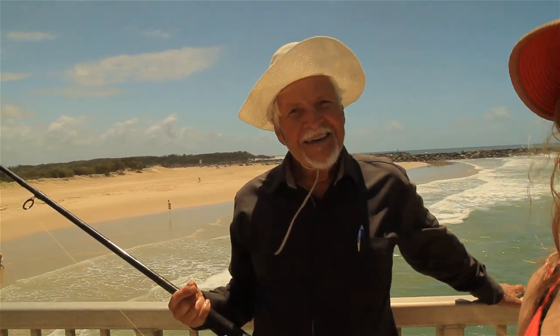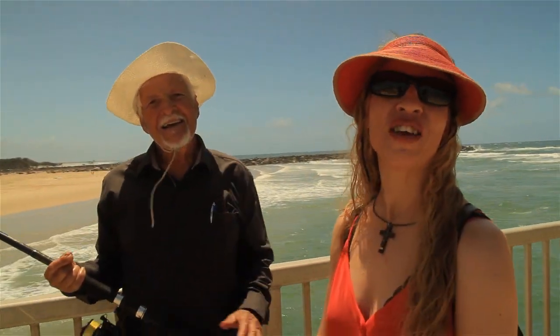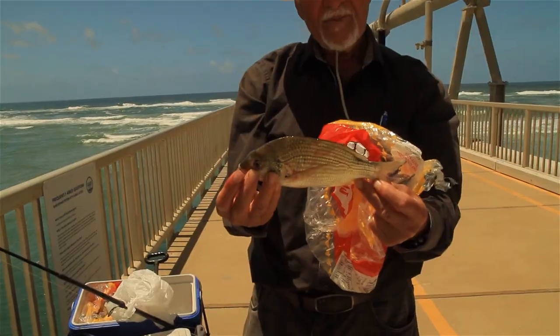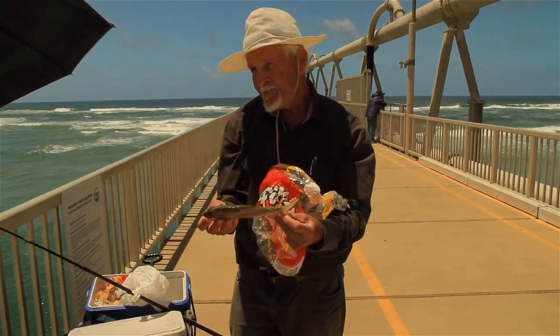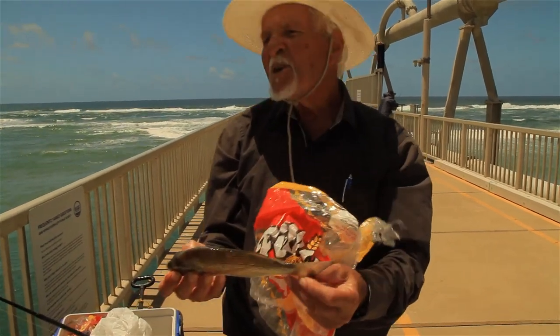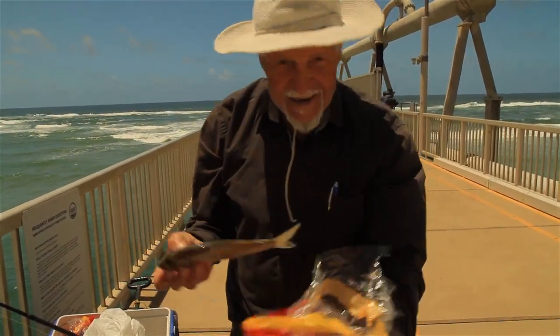There's a secret for anti-aging: eat bream that you've freshly caught from the Gold Coast. Yeah, and that'll be dinner. Oh, lovely. Yeah, that's just beautiful.